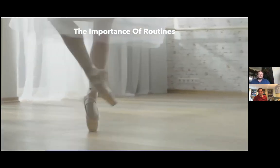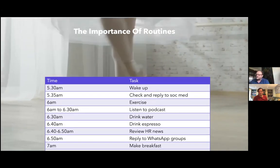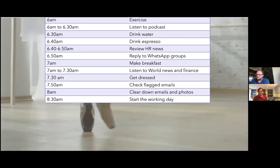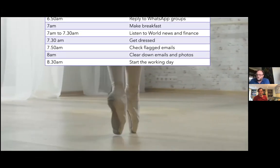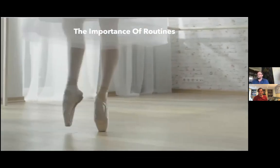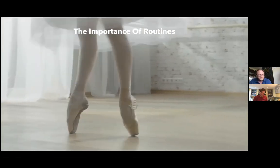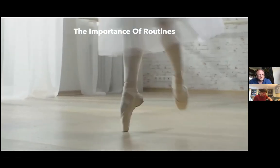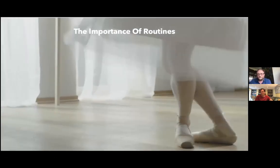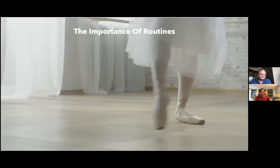So a routine I wanted to put in place was, you know, I've got plenty of lists to try and standardize things. So it would be, for example, waking up, checking and replying to social media, exercising, listening to a podcast, drinking water, getting coffee, reviewing HR news, replying to WhatsApp groups, making breakfast, listening to world news and the financial markets, checking flagged emails, clearing down photos, and then starting my working day. And I thought, great, if I can get all this stuff done every day, I'm going to be on top of the world. Do you think I've been successful? No.